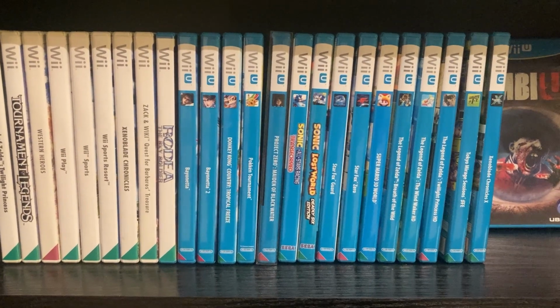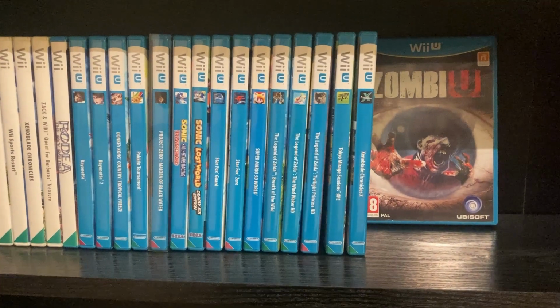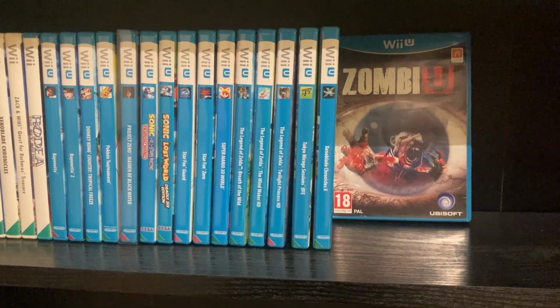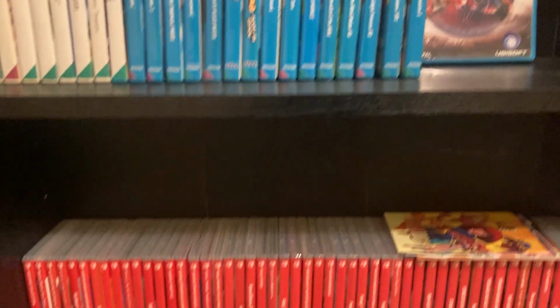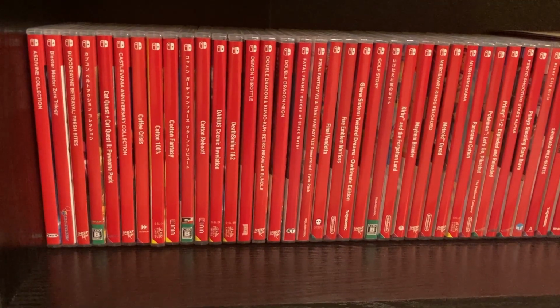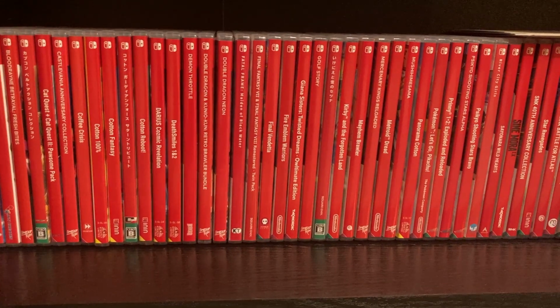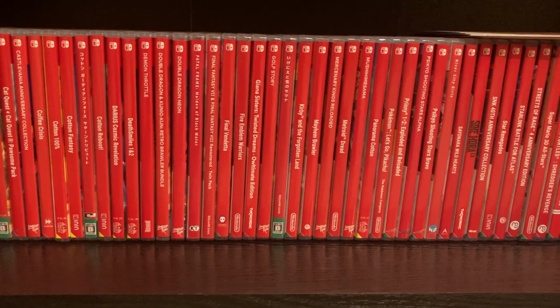We also have Wii U games here as well. Wii U is a fantastic, underrated system. The only thing I don't quite like about it is the actual controller itself, to be fair. It's very big, but I do really love the Wii U. And I also really love the Switch. It's a system I'll be getting more and more into. Of the modern systems, it's probably my favourite.